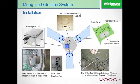Next to that is the wireless system which connects the system to the hub. The sensors themselves are shown over on the right-hand side of that slide on the green patch, as we call it, and that contains the optical fiber. The optical fiber has been wrapped up in this small piece of composite, which makes it very robust for subsequent handling. If you look at the picture at the bottom right-hand of that slide, you can see a photograph taken from inside the blade where we're looking at 2 of the sensors mounted possibly at the pressure surface and at the leading edge of the blade.